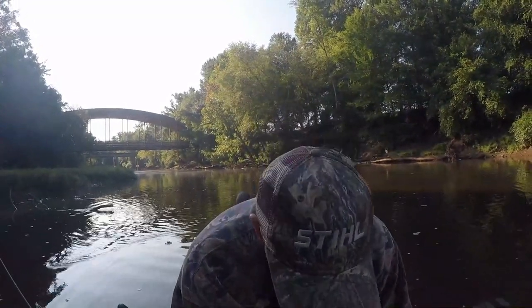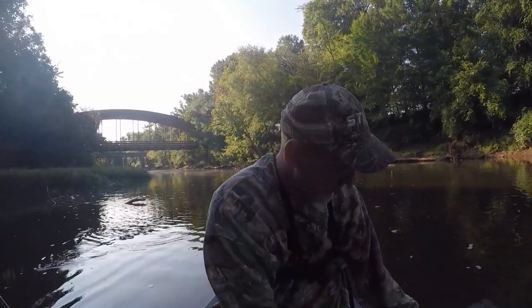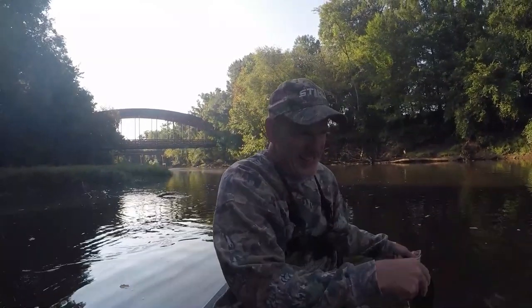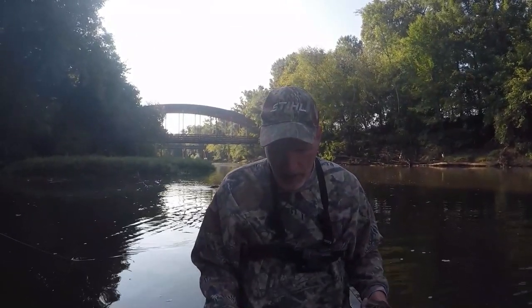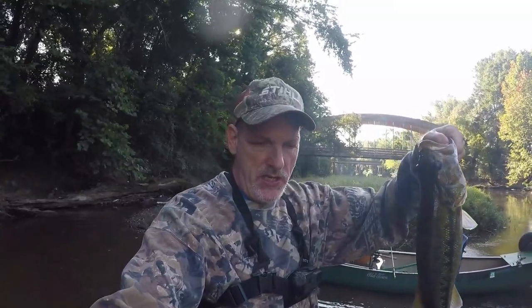All right, I think we're good. I just want to get out of that sun. Chuck this in the water. All right, guys, that's a big spot right there. Man, that's a big spot. Okay, guys, I got out of the boat. We're gonna get an underwater release on him. That's a good 3.5 pound spot.